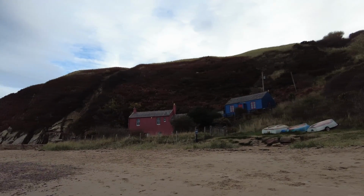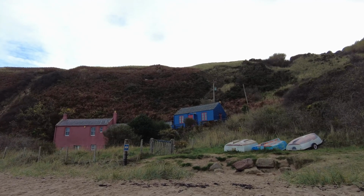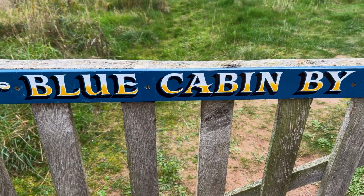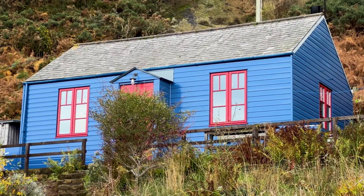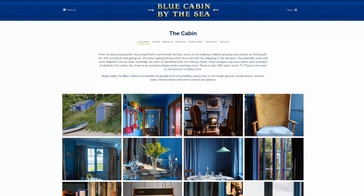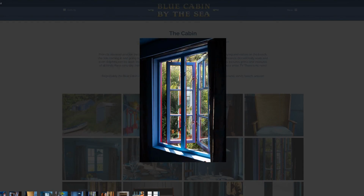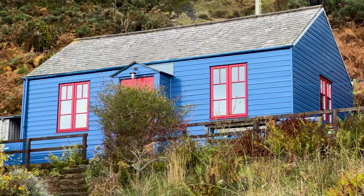Oh, up there, the blue cabin by the sea. I believe you can rent this property. Wow, what a great place to stay. If you want a secluded, away from it all holiday, couldn't think of anywhere better than this. The website shows a charming, rustic, comfortable interior, as blue on the inside as it is on the outside. You'd have to bring everything with you though. There's no shops for absolutely miles.